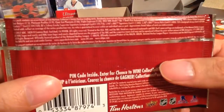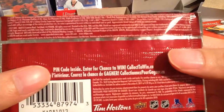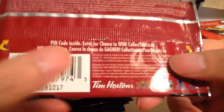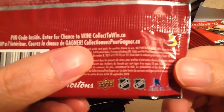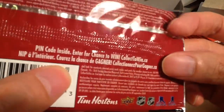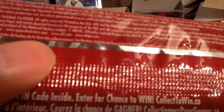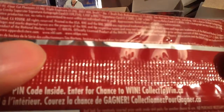And the bad thing is that if we get an insert card, like a jersey card or a redemption card, these are technically expired. So that's really terrible if you get a really nice card and see the last day to redeem these cards, it's done. So I don't know what to do if I get a redemption card.